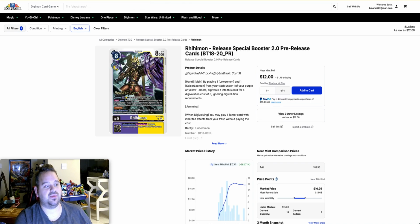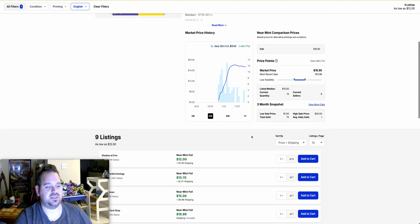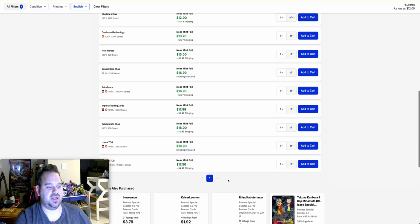Also looking at some more things. The best event pack, pre-release event pack card is still the Rahihimon. It's come down a little ways. It was up around 16, 17, and it's kind of come down. It still has like a market price of 17 just because it's a limited quantity of them. But there are some sales for a little bit lower.